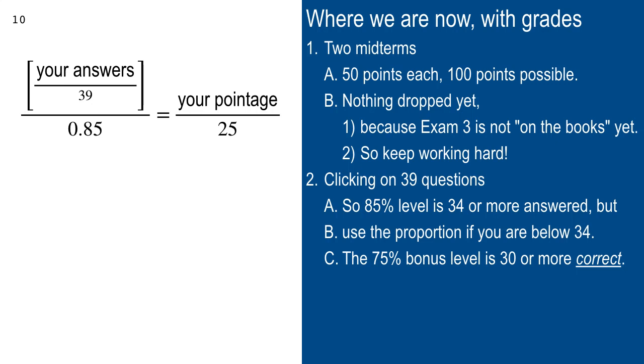Now the 75% bonus level is 30 or more correct. So that's the whole number part, Casey, of the roundup figure. So you can look those up in your grades page and figure that out. Now, total homework score is 197.